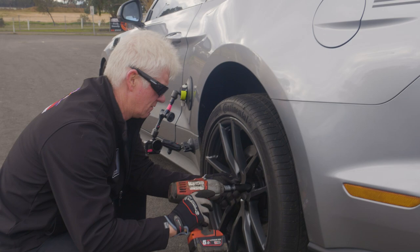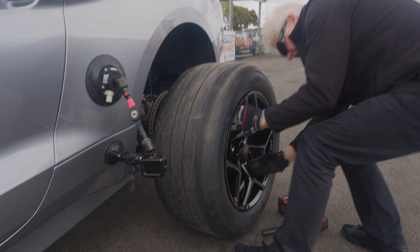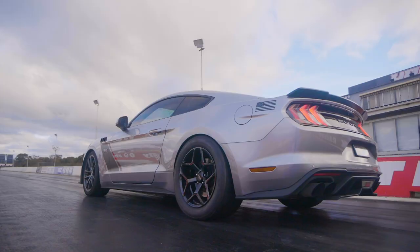With the Mustang Motorsport guys on hand to help with the tyre change, we switched to a set of Mickey Thompson ET Street R drag radials for the next run. With a stickier compound and minimal tread, it'll be interesting to see just how much additional grip they provide.